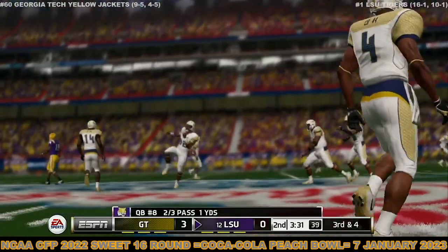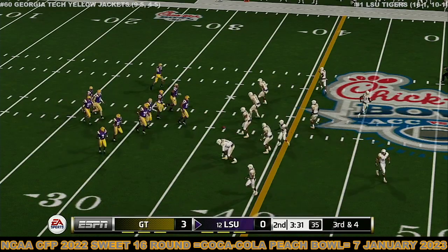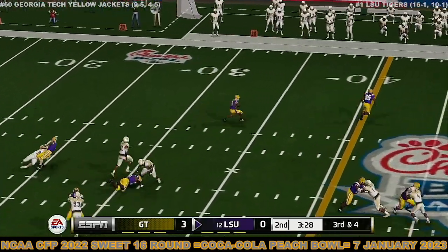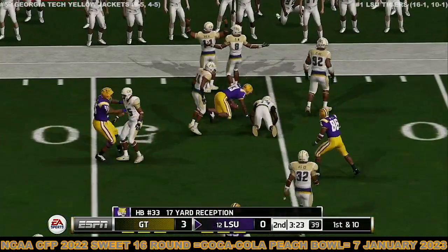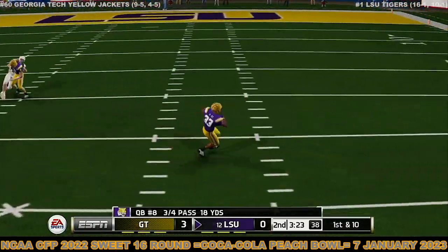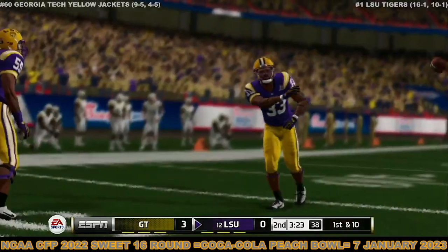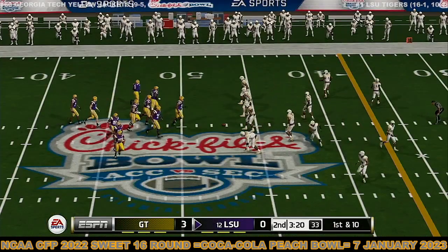Quick shot, the defender tips it away. He showed you some of his natural athletic ability following the play and making a really quick stab to knock away the pass. Got it on the quick throw. And he's leveled at the 47. We've got a first and 10. Ball on the 47.